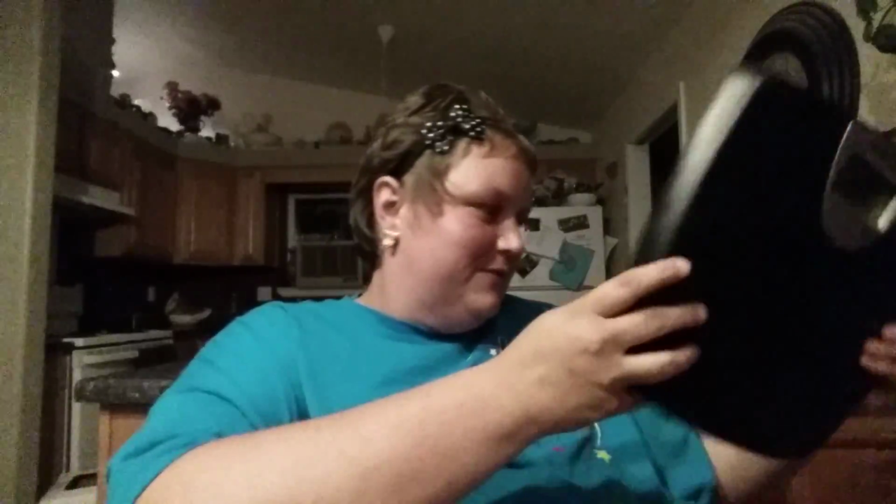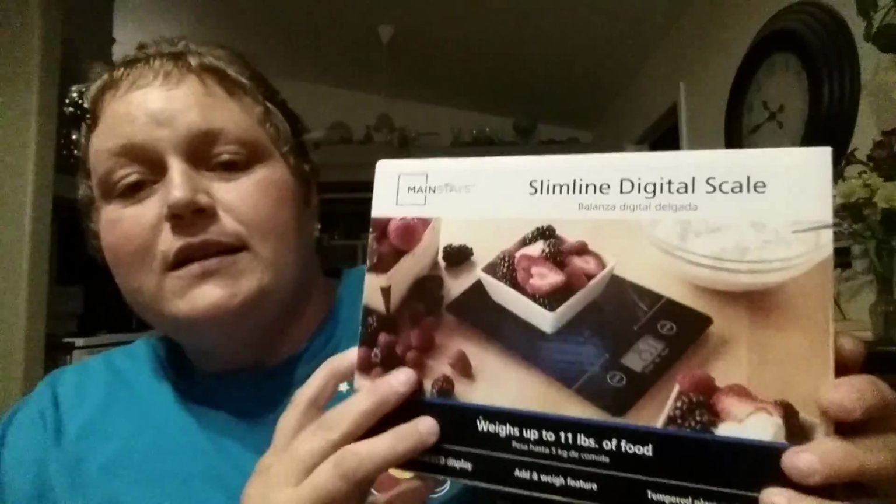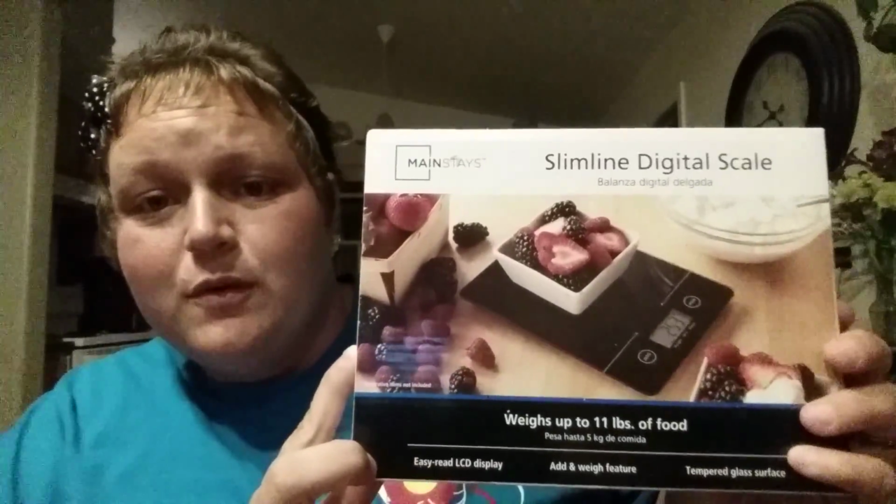So then we will go into, for the first time ever in my life, I own a scale. I bought and purchased and own my very own scale. So that was very exciting for me for the first time that I actually even wanted to know what my weight was. Along with weight, I have no idea what 2 ounces is versus 4 ounces is.